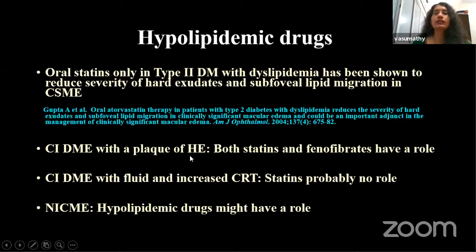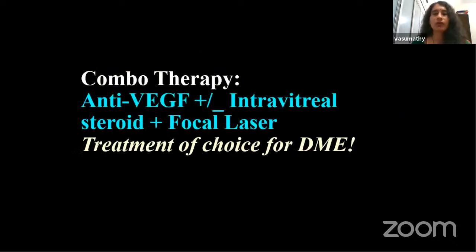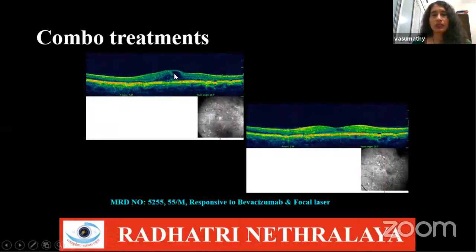But essentially, whenever you see a patient with a subfoveal plaque, a lot of hard exudates, and also dyslipidemia, you can start the patient on statins, which are more favored by the physicians. Fenofibrates have several side effects like myopathy and muscle pain, so the physicians are usually reluctant to start them, though they feel that the ACCORD study did show very good results in reduction of central retinal thickness with fenofibrates. Of course, many times we just do combination therapy, and this is one such patient. With combination therapy, slowly he started to improve.